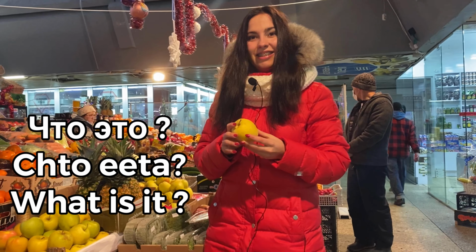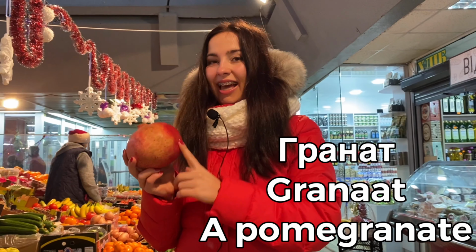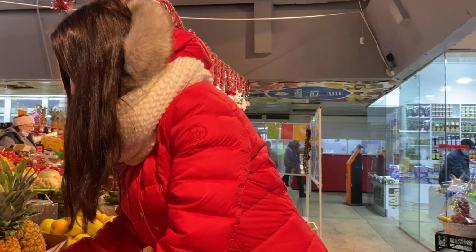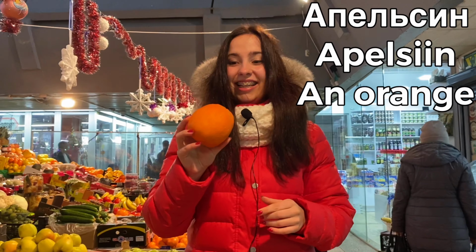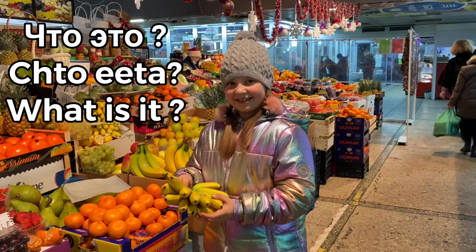Марина, что это? Это яблоко. This is an apple. Это гранат. This is a pomegranate. Марина, что это? Это помела. Что это? Это апельсин. This is an orange. Ина, что это?